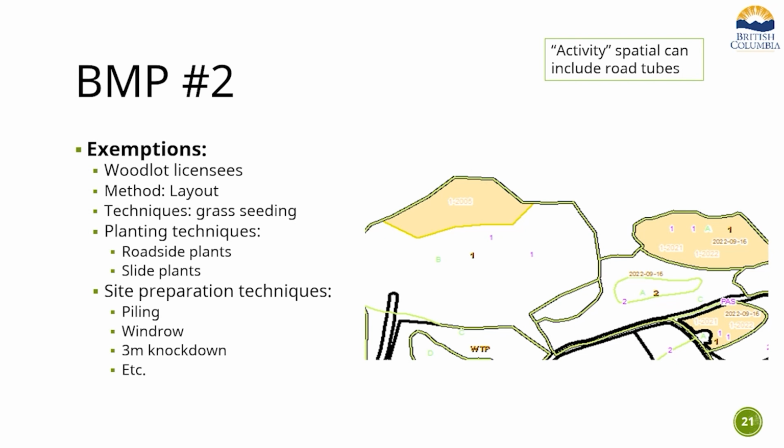The other exemptions relate to specific technique and activity methods, typically where it wouldn't be feasible or worthwhile to map them out. For example, there's no point receiving Spatial for the layout of an activity. Instead, we want the Spatial for the completed treatment. We'll also exempt roadside planting and slide planting from this Spatial requirement. They're both small areas, typically, and hard to map.